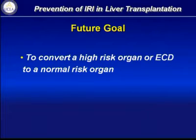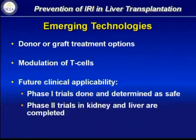So what is the future goal? The future goal is to try to take one of these high-risk donors, to manipulate them in some way, and allow them to function properly. And this is something that our laboratory has been engaged in for over a decade. The emerging technologies that are now available are outlined very briefly here. And they basically involve either donor or graft treatment options.